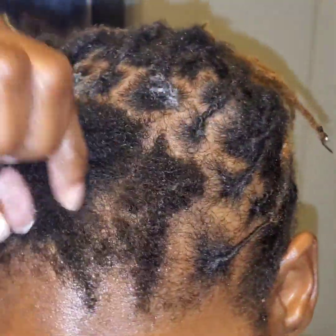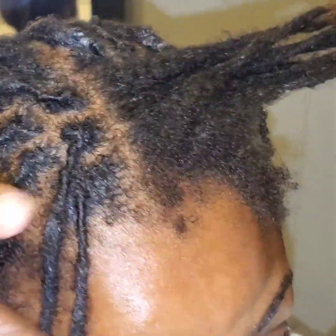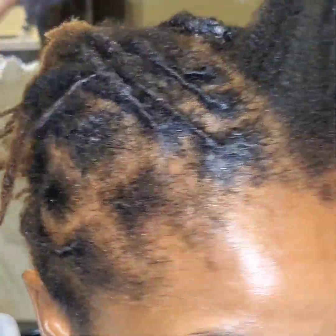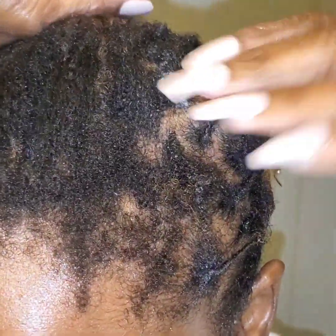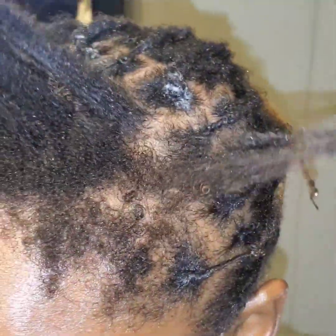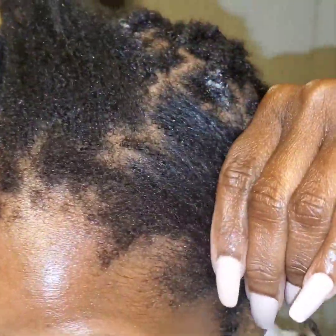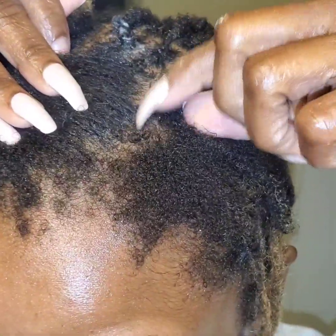Okay, great. So now you can see I've twisted majority of my head. I just only have this section that is in the front. And so far everything looks good. I love it. And so already I can see on this side that I'm gonna have to start some kind of lock or something. So this is one that I started a little while ago. So just like the one we just started on the other side, but you can see it's grown out a little bit. It's a little longer.